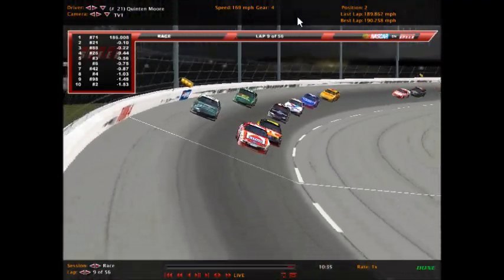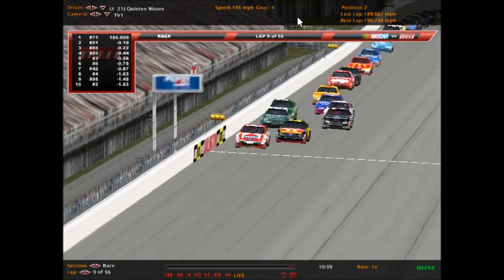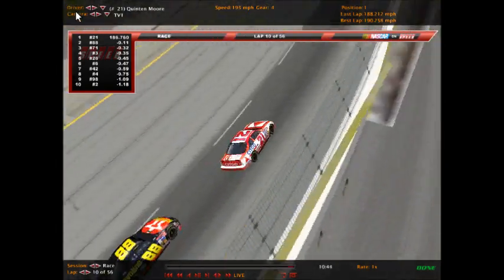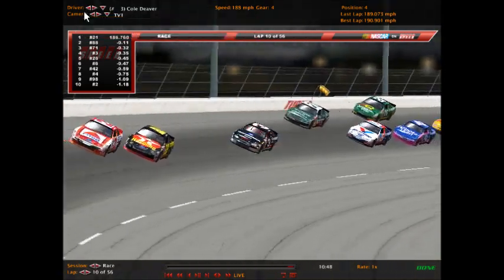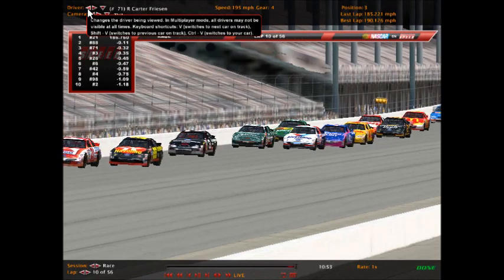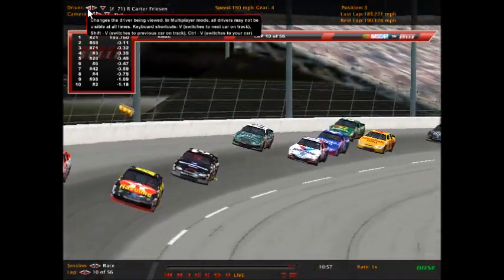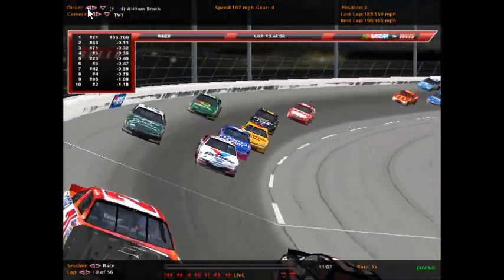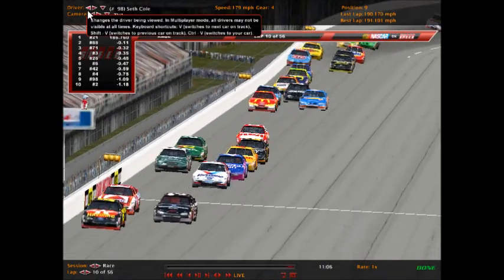And off, as now you see Quentin Moore taking the lead right now here at Darlington, as Carter Friesen gets off the wall. Cat Batson now goes to second position. Here comes number 3, that's Cole Deaver to the inside, taking the third position away. Meantime, side by side racing right here is Friesen and Nicholas Wade. On the outside, there's Becca Tellier, 6. Kyle Matthews in 42. William Brock in the 4. And Dylan Young in the 2, as he's got the help from his buddy Seth Cole.